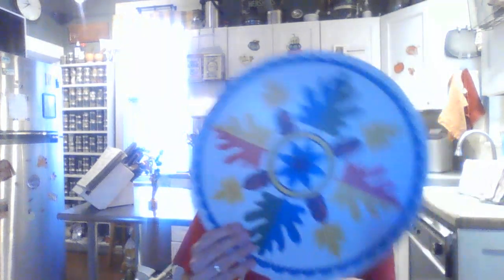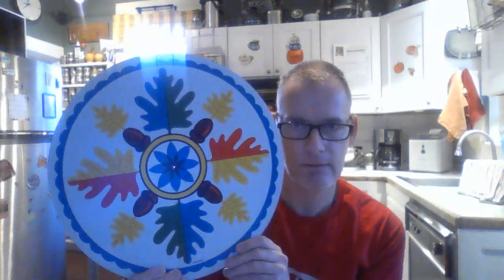Here's another one. Look at that. The oak leaf hex. That is for strength and protection. This is a fantastic one, one of my favorites. The red, the yellow, the green, the blue, the white background. There is some brown in here for the acorns. But this is a hex for protection.